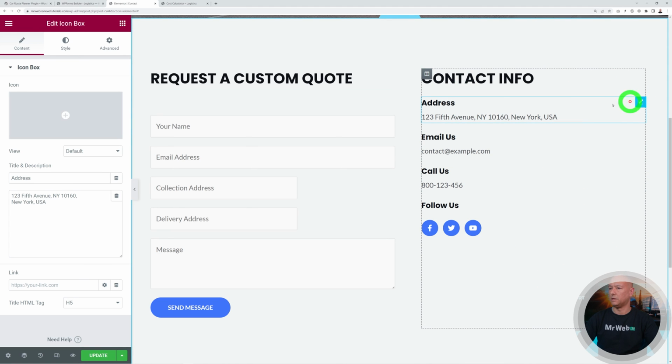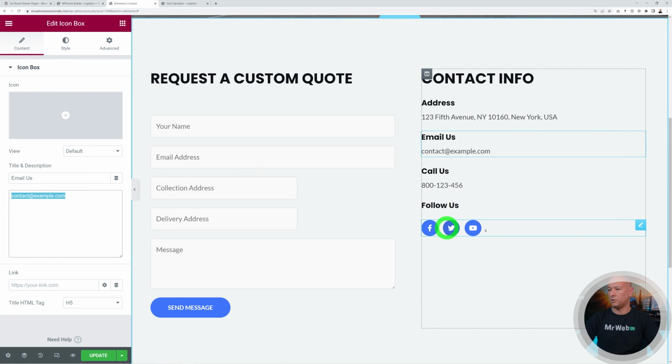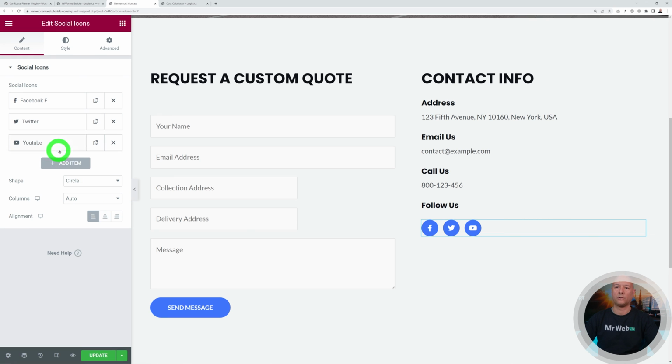And then you can change the content here. So all you have to do basically is click on this and type your address. You can do the same with your email address and so on. So let me just show you this one here. So this is the social media links. This is called social icons. A very nice widget, very easy to use. As you can see, you have Facebook, Twitter, and YouTube.